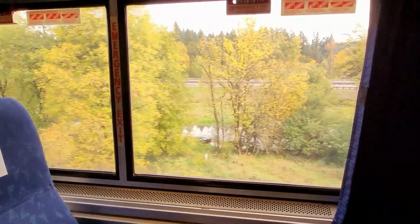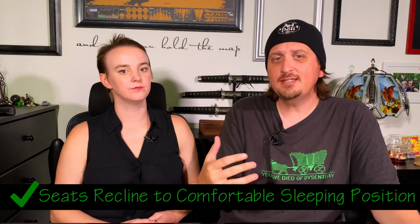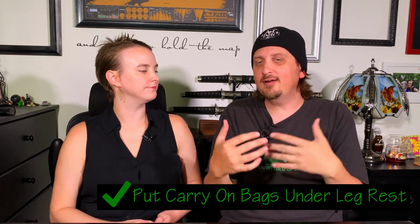So even if you can't be in the observation car because it's full, the coach car windows are still really great because they're huge. The seats recline back pretty far. You're able to rest in them pretty easily. When you go back, the leg rest goes up, and you can actually put your carry-on bag underneath, kind of be hidden away. It just adds a little bit more security when you're sleeping overnight in the coach cars. But we never really had any security issues.